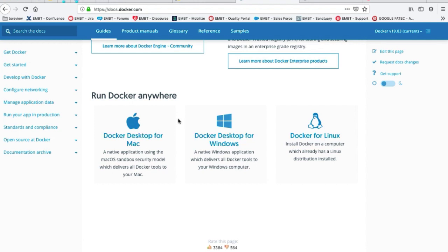Normally these two platforms, macOS and Windows, are used for development. So you have Docker Desktop, and Linux is normally used for distribution for production systems. Of course you can use Linux for development as well, but when you think about deploying Docker for production, normally people are talking about putting Docker on Linux and not on Windows or Mac.